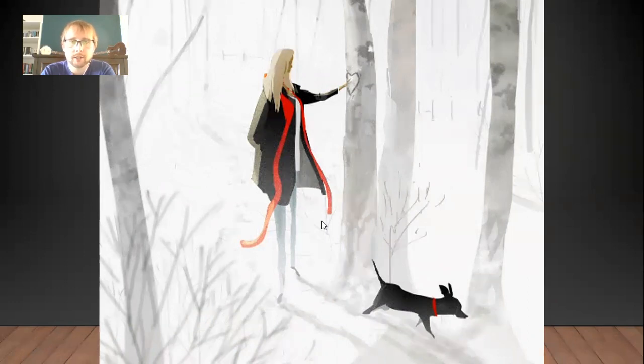Just in case your screen isn't very good quality, I'll talk to you about what there is on the screen, and then I'll be quiet and you can get started. So we've got this very white scene with some sort of barren, empty trees and bushes without any leaves or anything on them. We've got a lady in a thick black coat that is not buttoned up with a red scarf on, a blonde lady.